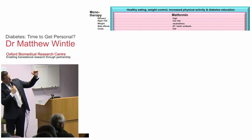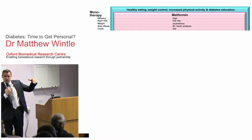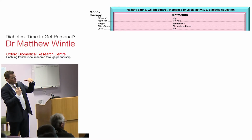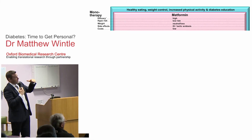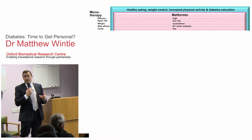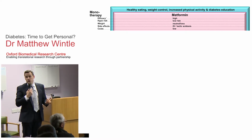And down the left-hand side, even though it's in small print, these are some of the criteria that we now use to judge medications in type 2 diabetes. So what is the efficacy of the drug? In other words, what's its ability to lower glucose? Does it cause hypoglycemia? And that flag, if you like, was raised first in the ACCORD trial, where severe hypoglycemia was associated with that increased mortality.